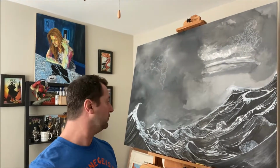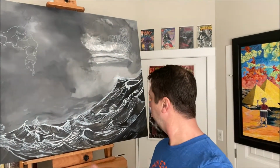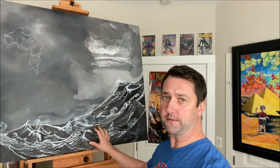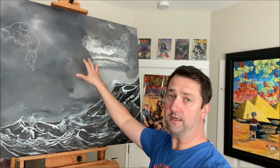Well, it looks like the black and white section is pretty much knocked out. Would you agree? Yep. Yeah, we're done with that black and white section, at least as far as the ocean goes. But I'm not sure if we're gonna bother doing it when the time for the sky comes.